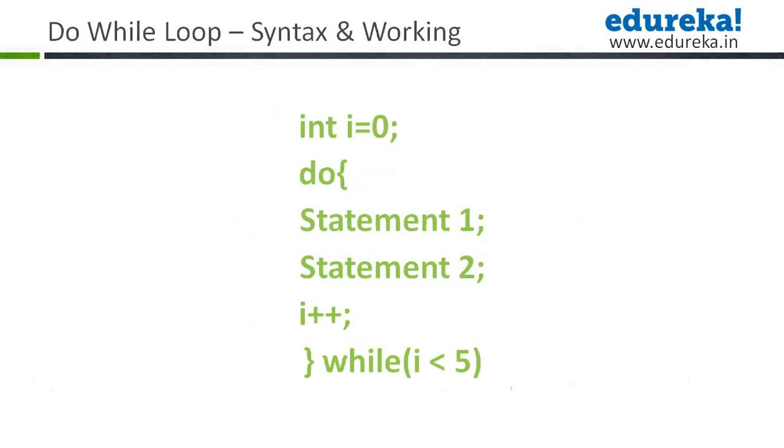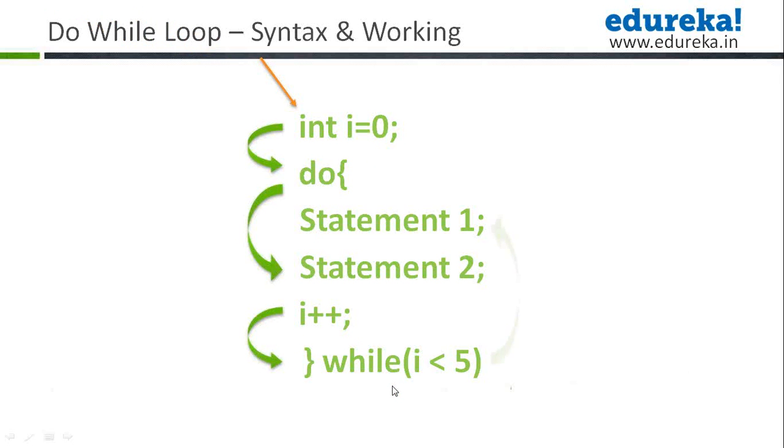Moving on, I come to the do while loop. For do while loop, you initialize the variable. First of all, you use the do keyword in the block. You mention the statements and the increment. After that, you mention a while keyword and you place the condition on which this do while loop will run. So first thing, initialization of variable. Second, it goes inside and it will execute the statements, increments the value and checks the condition. So after checking the condition, it again comes and executes the statements. This cycle will run till the condition is false, till the value of i is equal to 5.